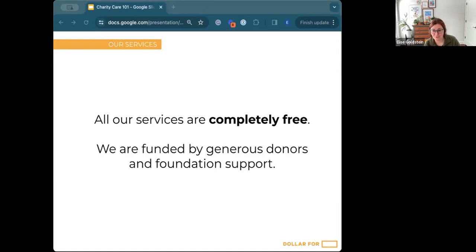First thing to know, Dollar4 services are entirely free. We're funded by donors and foundations. We're not in this for any reason other than we believe that charity care should be accessible to people. So if you come to us for help, you're not going to get charged a fee. We're not going to sell your data. We're not going to do anything with it other than help you crush that bill.